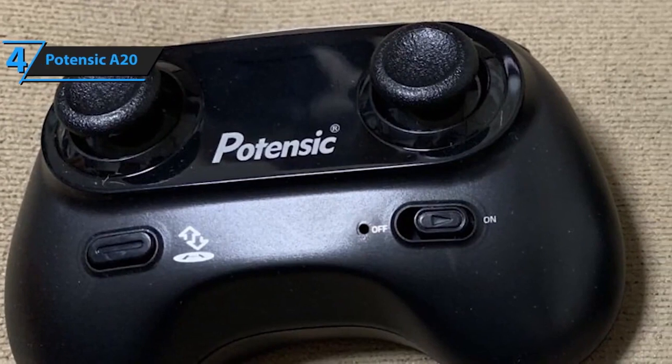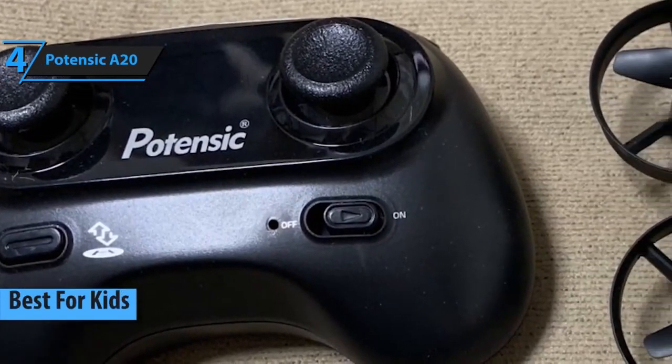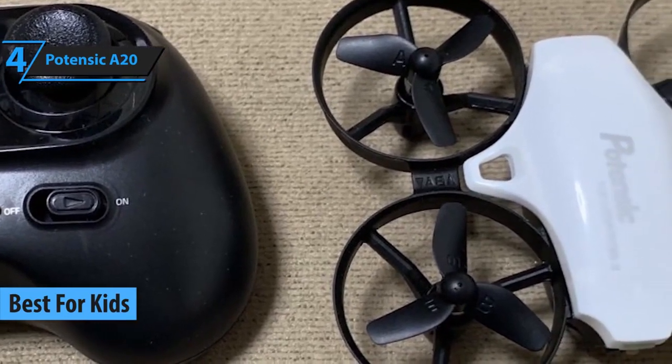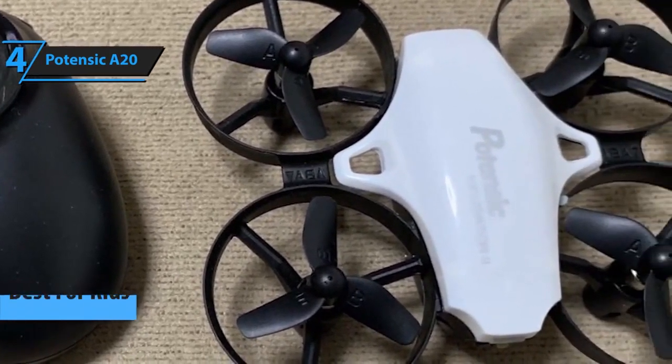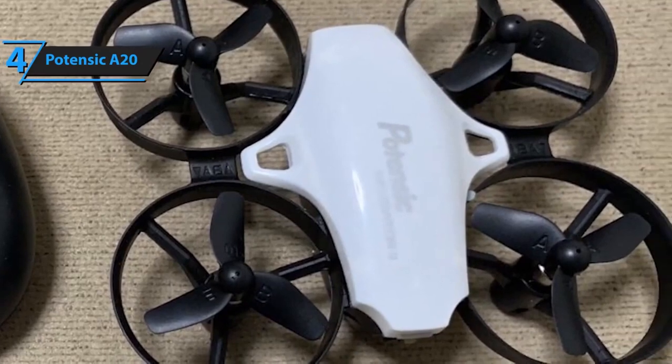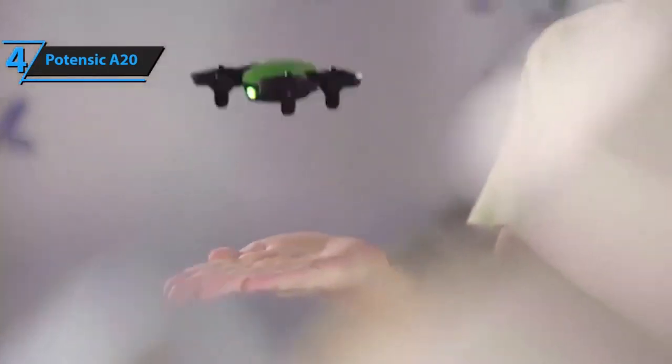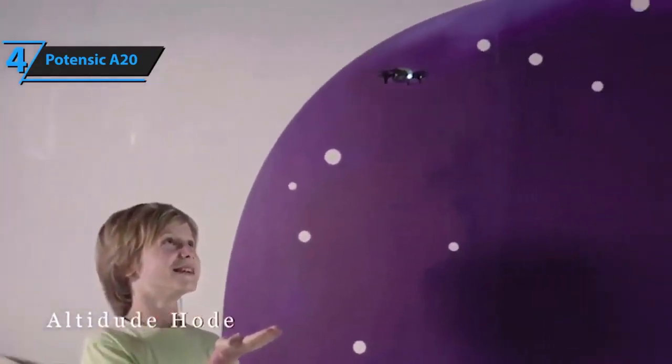Next up is Potenzic's A20, our pick for the best kids drone. Essentially, this particular model costs roughly the same as an average Barbie doll or an Action Man figurine, but it offers other benefits aside from sheer affordability. Knowing that kids can never have enough fun, Potenzic supplied their A20 mini drone with 2 detachable batteries that can last for quite a bit.